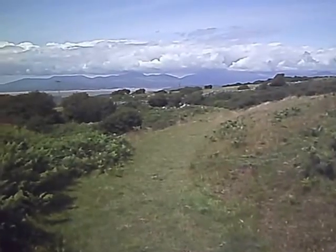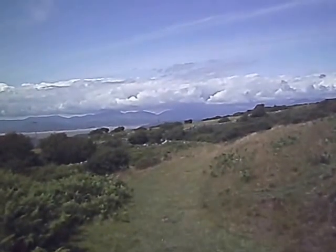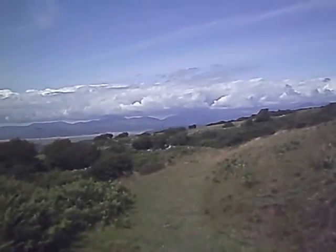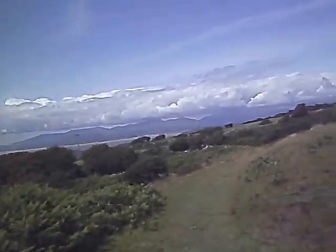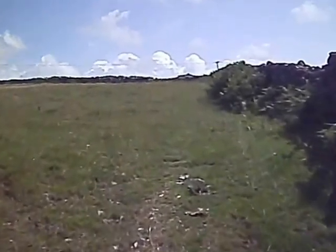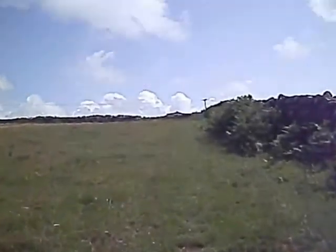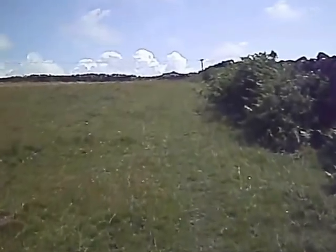This track here leads to a wall that's been bricked off, so the track is no longer used, but it makes a good footpath.